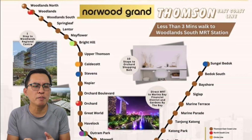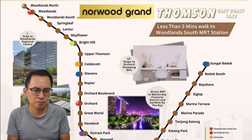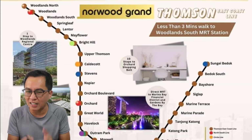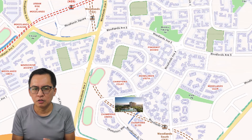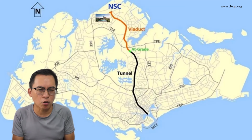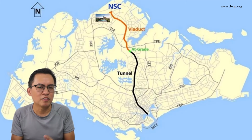It is within 3 minutes walk to Woodlands South MRT station, which serves the Thomson East Coast Line. Residents will have easy access to the numerous shopping malls along the Thomson East Coast Line, as well as the upcoming RTS link to Johor Bahru. We will come back to this later. Norwood Grand is also within 1 km to 5 primary schools, serving your children's education needs. The upcoming North-South Corridor will improve accessibility to Norwood Grand residents, whether by bus, by car or by bicycle. Residents can have direct access to the city.